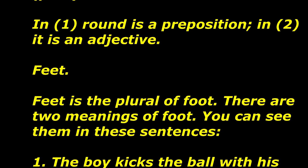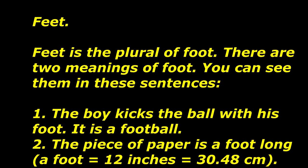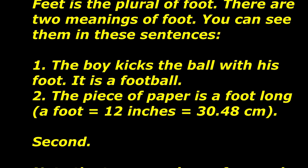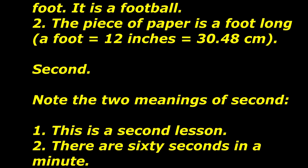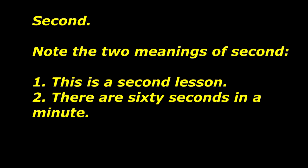Feet. Feet is the plural of foot. There are 2 meanings of foot. You can see them in these sentences. 1. The boy kicks the ball with his foot. It is a football. 2. The piece of paper is a foot long. A foot equals 12 inches equals 30.48 centimeters.